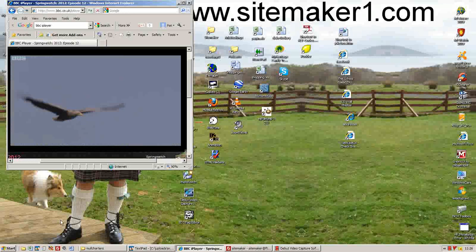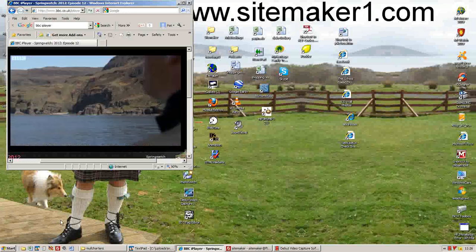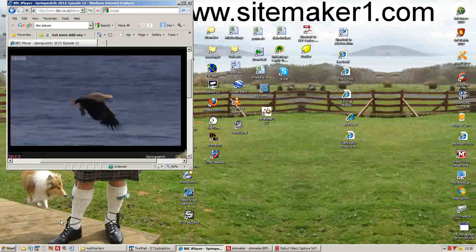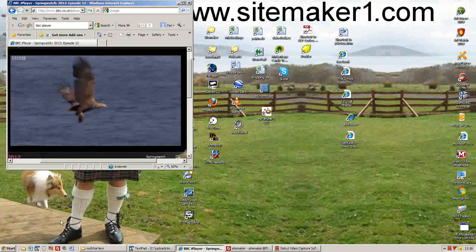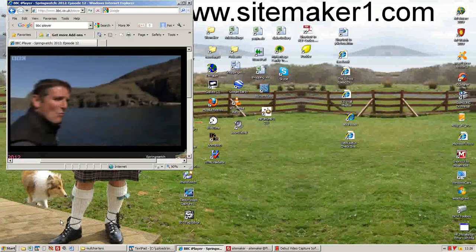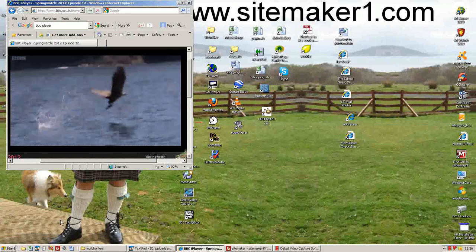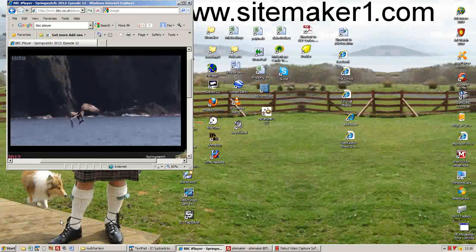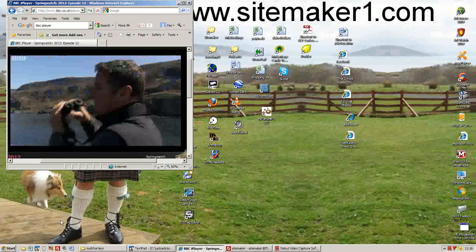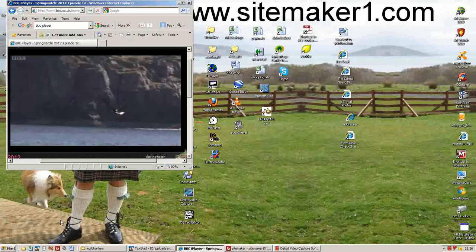White-tailed eagles have followed fishing boats for centuries, so this is perfectly natural behaviour. Oh, here he goes, here he goes. Wow! Huge wings. Actually hear the wing beats. Here he comes, talons out. Off he goes. And that is the first time I've ever seen a white-tailed sea eagle fishing. That's a first for me.